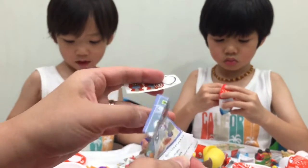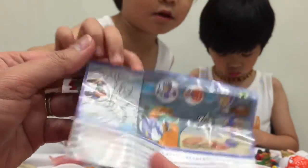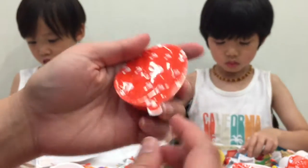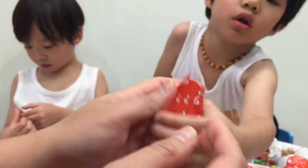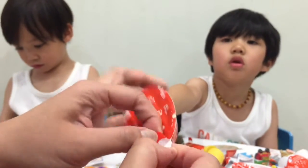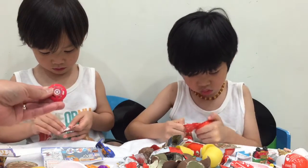Get that so we can put your stickers. And this is what Taylor got. Captain America. It's a Captain America figure. You can put it in your backpack. Okay. I accidentally took off. I didn't even open it yet. Taylor, are you okay with putting on the sticker?